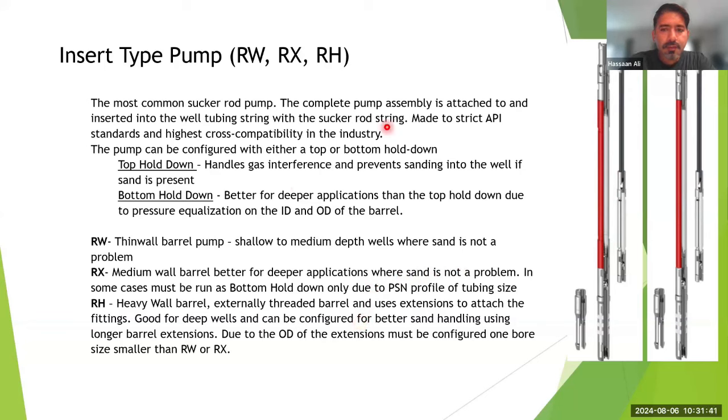One of the things about the insert pump is that the complete pump is attached to and inserted into the well tubing string with the help of the sucker rod string. That means this pump is not attached to the tubing at all. It is part of the sucker rod string. So that makes it very flexible. You can pull it. Pulling a rod string is much easier than pulling a tubing string. So you can actually pull your rod string and you can actually change the pump if it goes down.